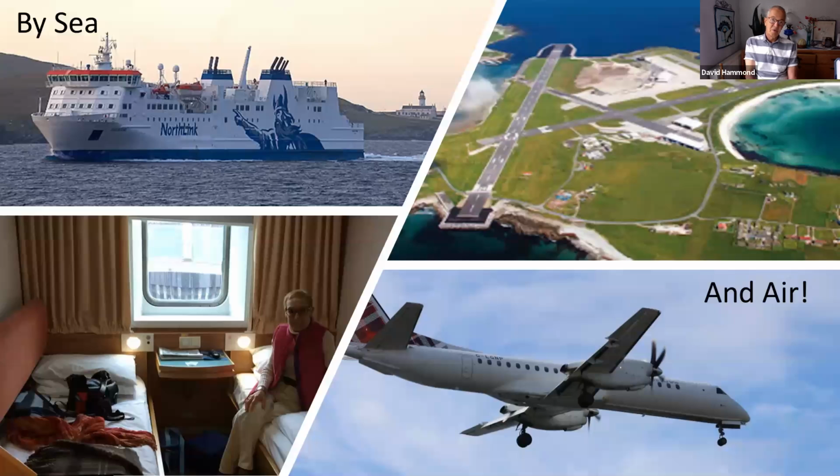So how to get there? Well, basically, you've only got two options. Sea, and it's a 12-hour journey on the ferry. Very comfortable ferries. They're made for heavy weather, as we found out on our first trip. Very comfortable, all mod cons, and also by air. The one above on the right-hand side is the airstrip. You come in over the sea, and they don't really want to overshoot. And that's the two ways of getting there.